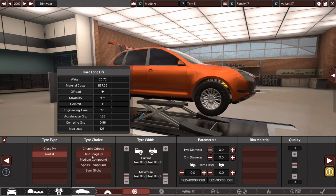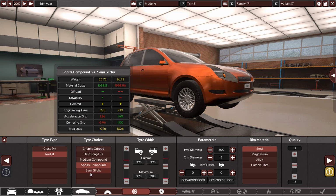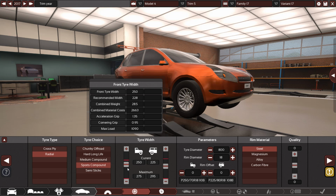This will, of course, be going on some nice sports compound tyres. At the end of the day, it's going to be a road car. So we don't necessarily want it to be straight out on the semi-slicks, but we do, of course, want the thing to be sporty. We still want it to be drivable. The semi-slicks will hamper that slightly.